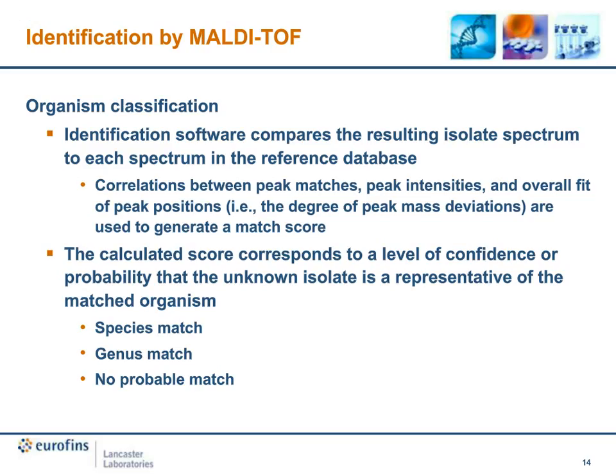Due to the number of peaks in a spectrum and the variety of significant to subtle differences, these few general criteria result in reliable discrimination between matched organisms. The Bruker Biotyper system utilizes log-adjusted score criteria ranging from 0 to 3 to determine a level of confidence or probability that the sample isolate is a representative of the match, either species level, genus level, or not probable.